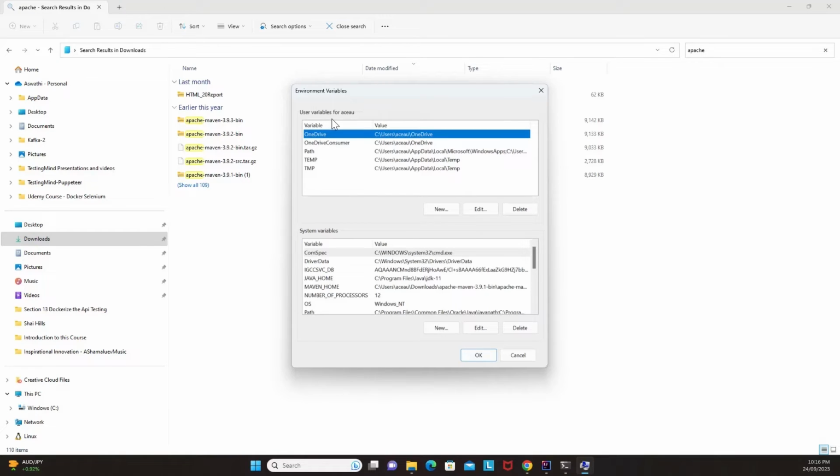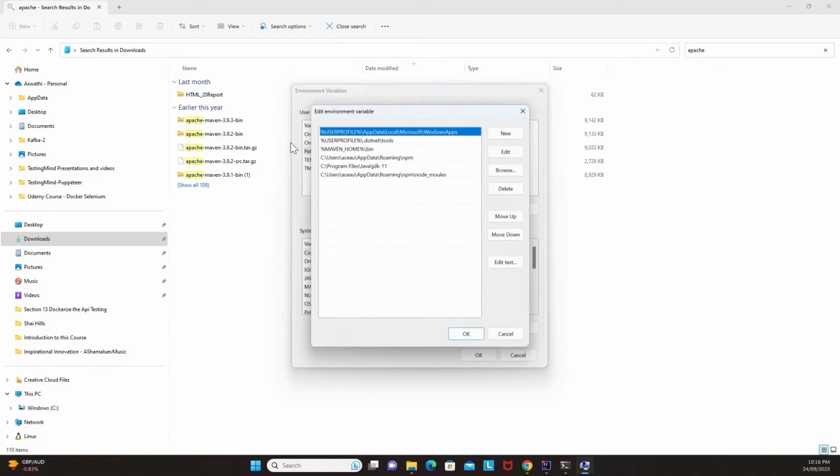Okay, now for the environment variables, we have to set up a path. I'll just double click on this path, and you can see that I have specified a particular path over here, which is %MAVEN_HOME%\bin. You need to specify this particular path exactly as it is appearing over here, otherwise you will not be able to map Maven into your local machine.